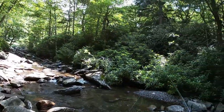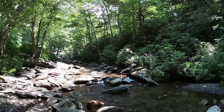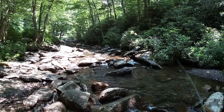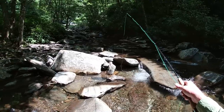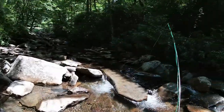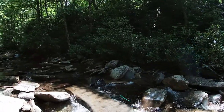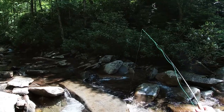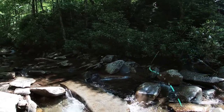I'm somewhere around 5,000 feet elevation or higher. Should be some brook trout in here. Oh, wow. This is a great Smoky Mountains misadventure. Am I gonna be able to land a single fish? I do not know.